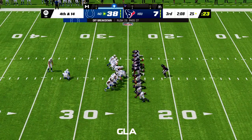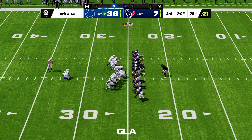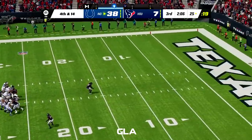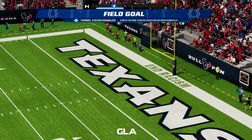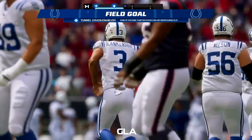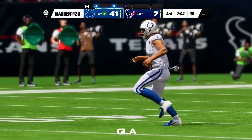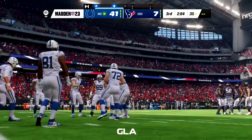So Ryan heads to the sideline, and out now is Rodrigo Blankenship for the Indianapolis field goal try. Blankenship's kick is good, and that will extend their lead even further. I got to think, at this point, third quarter, if you're able to hold on to the ball, get 3 at the end, that's all you're looking for.